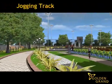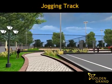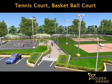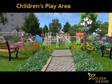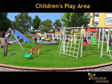You can take a morning jog or an evening leisurely walk at the Golden Grand's jogging track. It also has much more in store for you, such as a tennis court, a basketball court, a designated children's play area in the middle of the enclave will allow them to be playful and joyful.